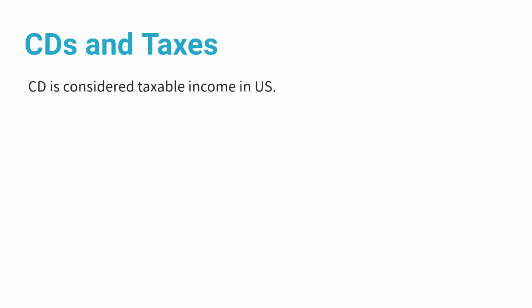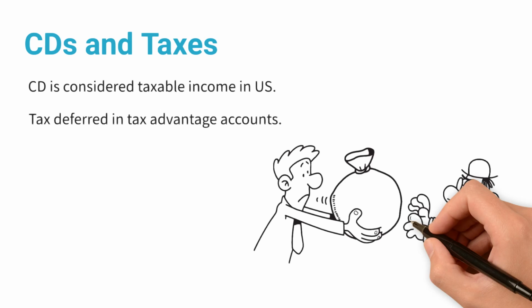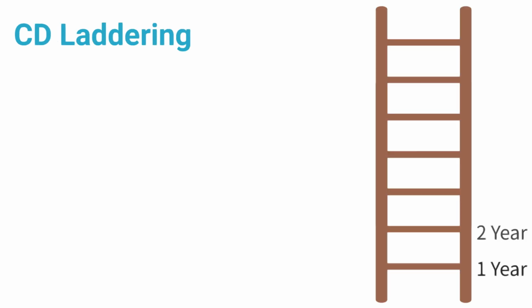Now, let's talk about taxes. In the U.S., interest earned on a CD is considered taxable income, but the tax treatment varies depending on where you hold the CD. If it's in a tax-advantaged account like an IRA, the interest could grow tax-free until you withdraw it. One last tip, let's talk about CD laddering.